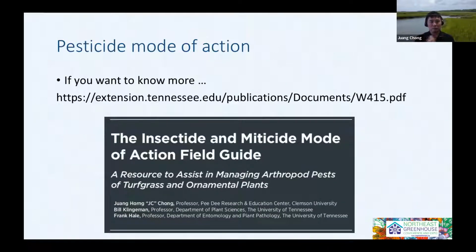All right. So there are a lot of modes of action out there. And if you want to really know more about how they work, how they were developed, what it means, you can look at this particular document. This is called the Insecticide and Miticide Mode of Action Field Guide, put together by myself, Bill Klingman, and Frank Hale at the University of Tennessee. And the link is in this slide if you want that. You can just click on that. It is a huge document. Like I said, it goes through the history of that mode of action, how they actually work, what kind of products are in there, and things like that. So in case tonight you cannot fall asleep, this is a great document to help you sleep.